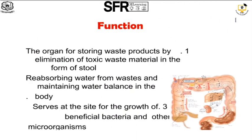So, these are the bowel functions. The bowel is the organ for storing waste products and eliminating toxic waste material from the food or other materials we take in, in the form of stool. It reabsorbs water from waste and maintains water balance in the body, and serves as the site for the growth of beneficial bacteria and other microorganisms, which helps in maintaining human health.